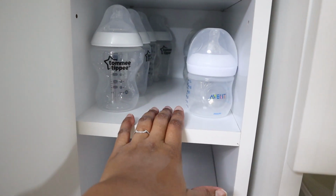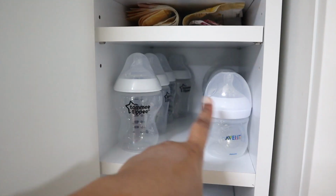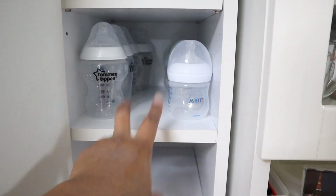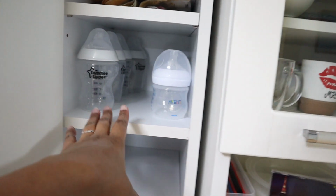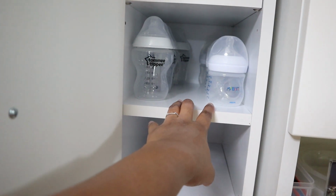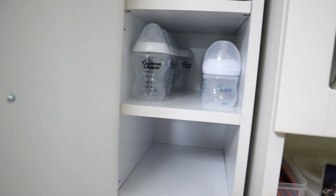Or maybe by the time he actually starts eating solids, this area will change out from bottles to cups and sippy cups and all of that. That is what this area will be. But for now, he's going to be a newborn and drinking out of these things for at least the first 6 months or so.